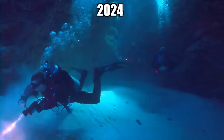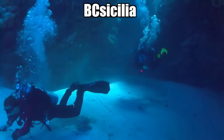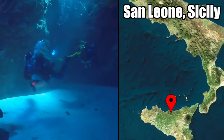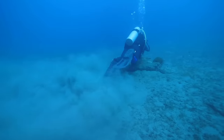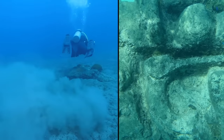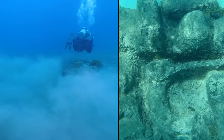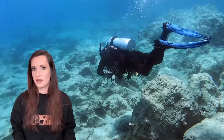Prancing Horse. In early 2024, a group of divers from the cultural organization BC Sicilia were exploring an area off the coast of San Leone, Sicily, when they spotted something that made them raise an eyebrow. It was an object that was labeled as a tank on their maps, but it didn't quite look like one. So they decided to take a closer look at this underwater mystery. And thank goodness they did. The divers were shocked by what they found.